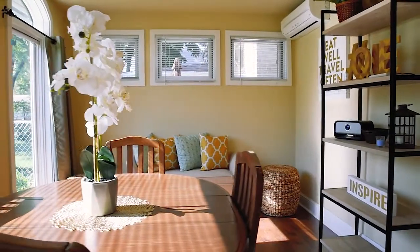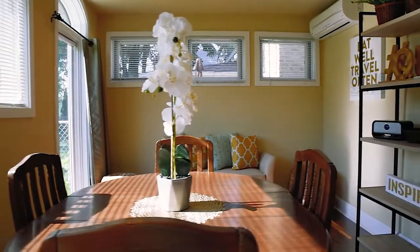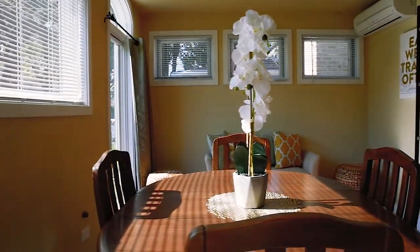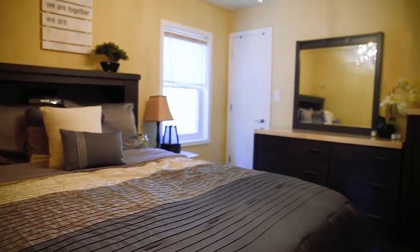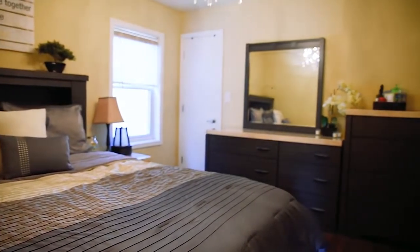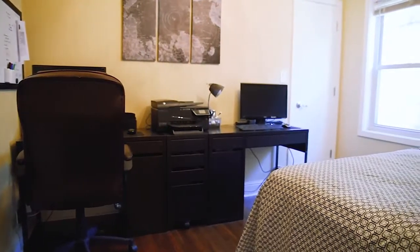There is a separate dining area with large windows, or it can be used as a family room. The home has three spacious bedrooms, two on the main level and the third in the finished basement, all with generous closet spaces.